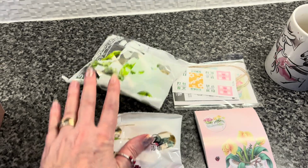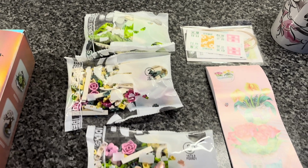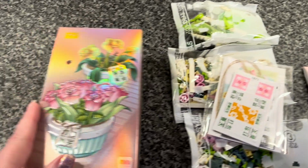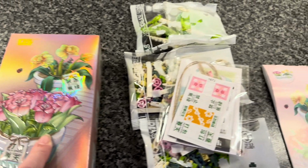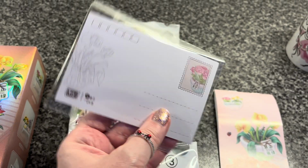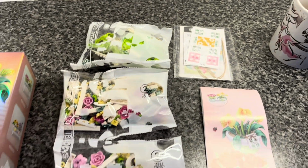It comes in 3 bags. There's already a review video I did for it somewhere. They're the instructions, and then you get the little labels, which are these. You get the string to go around, and you get a cute little postcard. So I thought it was a lovely little set.